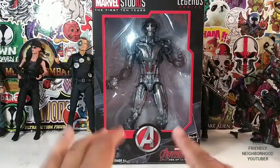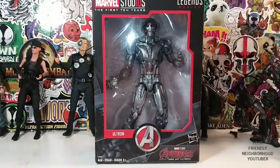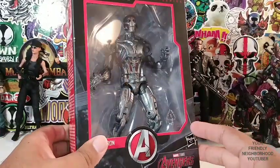And here we are, guys. We are back with another toy review. This time we're kind of throwing it back a little bit. A couple years ago, this figure came out right here, Ultron.